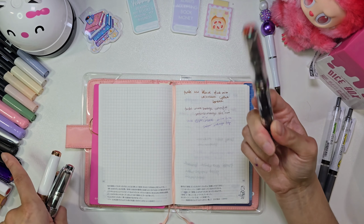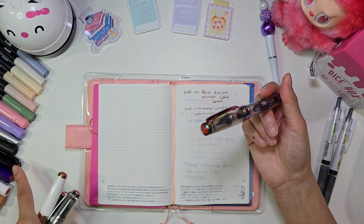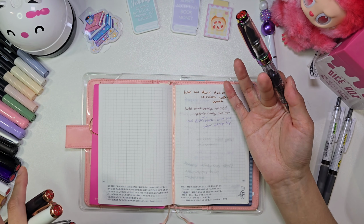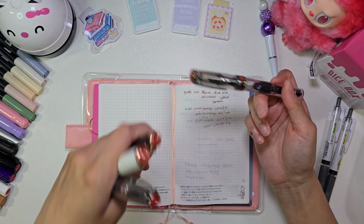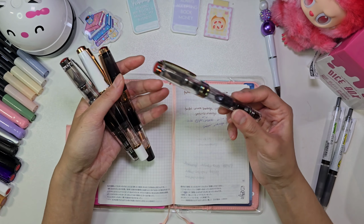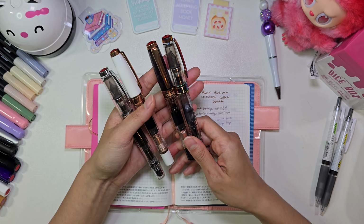Metropolitans are 25 to 30. LAMYs, I believe, are 20 to 30 as well. The Eco purple, white, and black, those are like 30, 35. I don't know if they've increased, around 40 maybe. The breakfast, bronze, and creme rose, those are a bit more expensive. I believe they were 45. So these are like around 85, 90.